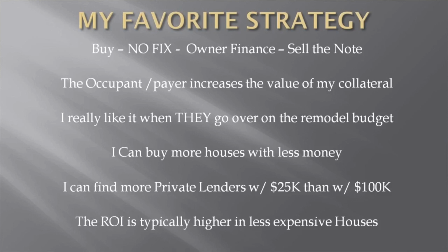So what happens is effectively the occupant is inside your collateral, fixing it up and increasing the value. And wouldn't it be really nice? And this is what I like about it the most. Every time I go to do a remodel or I do a rehab, inevitably I go over budget. I mean, it's like the nature of the beast. All rehabs go over.